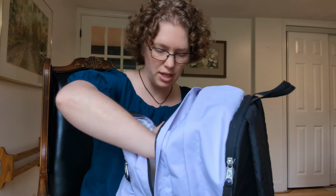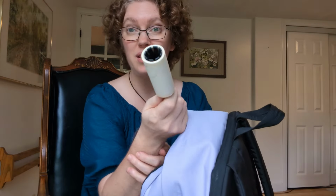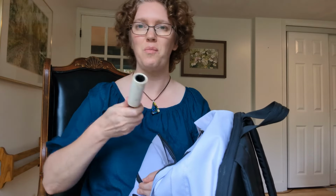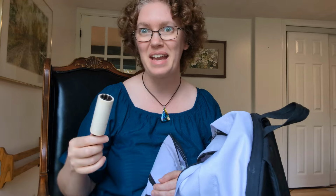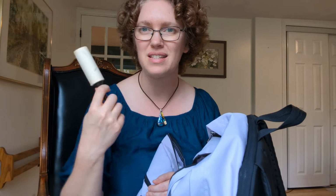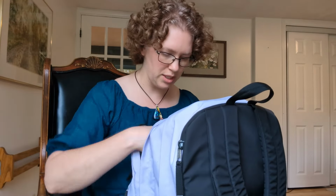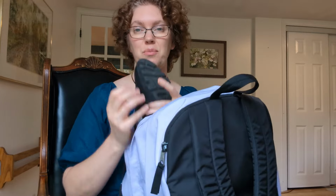Okay, so in this section, a couple of things. I have a lint roller. I carry one of these with me because I have dogs, and there is always some dog fur that shows up, and I like my pants and my uniform to be completely clean if possible. So this is a really great go-to as needed. Lint roller.